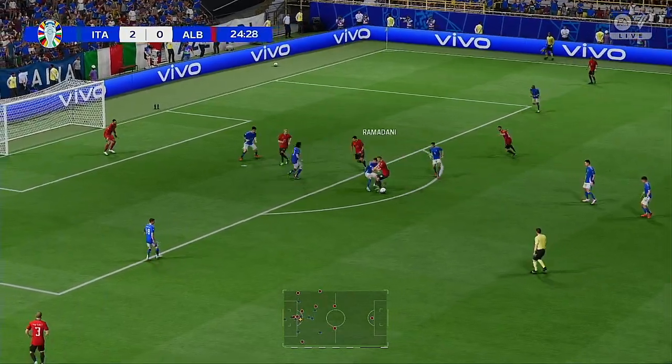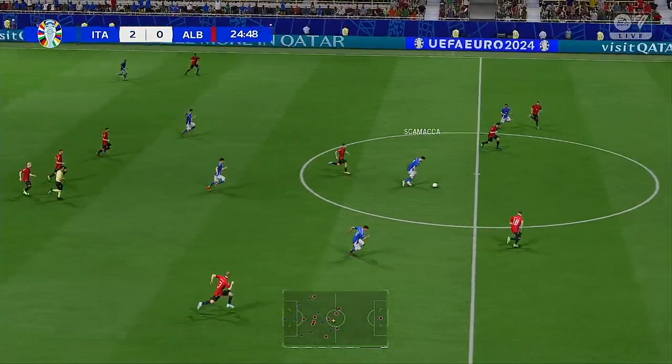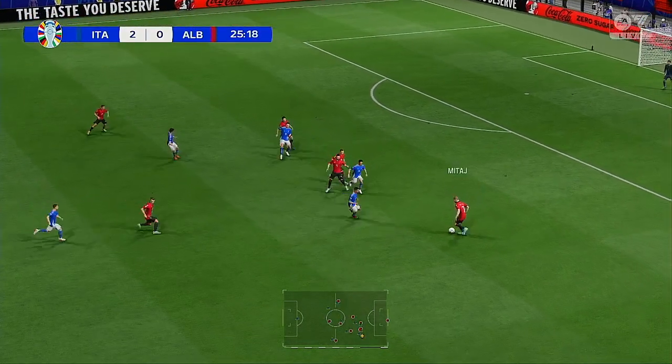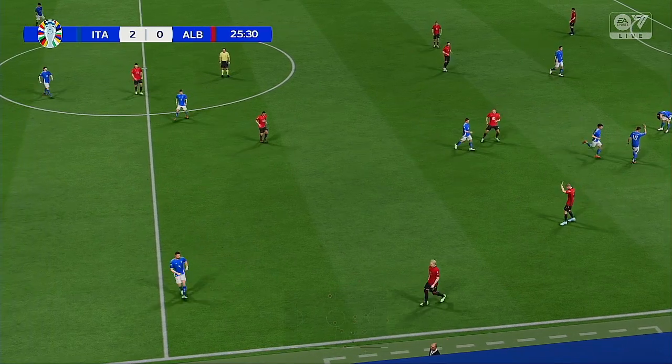Armando Broja. He read the situation defensively and did his job. Well, let's see what they have in store for them on the break. Well, it fizzled out. Couldn't find a teammate. Throw-in here.